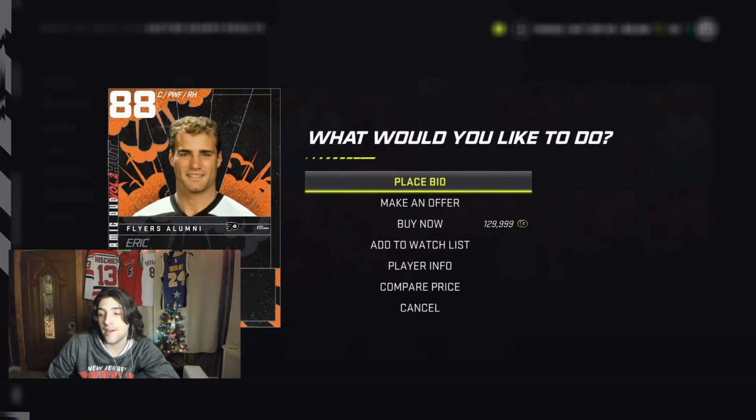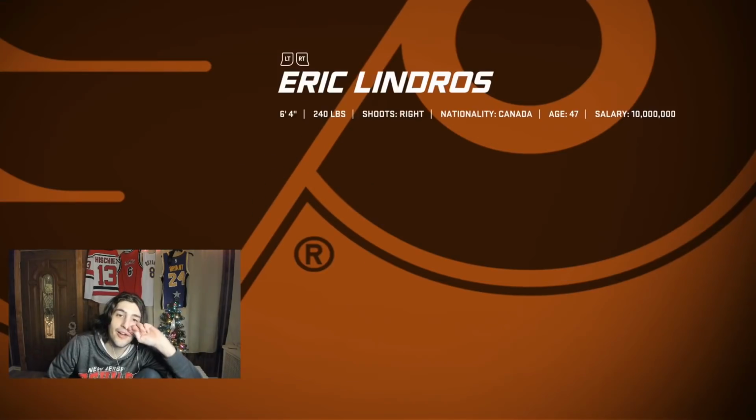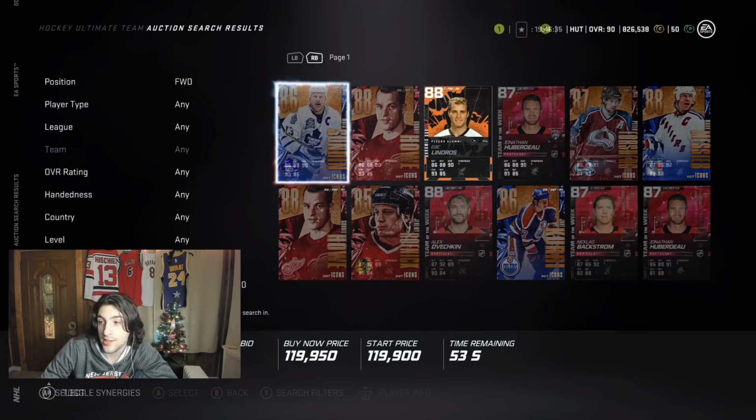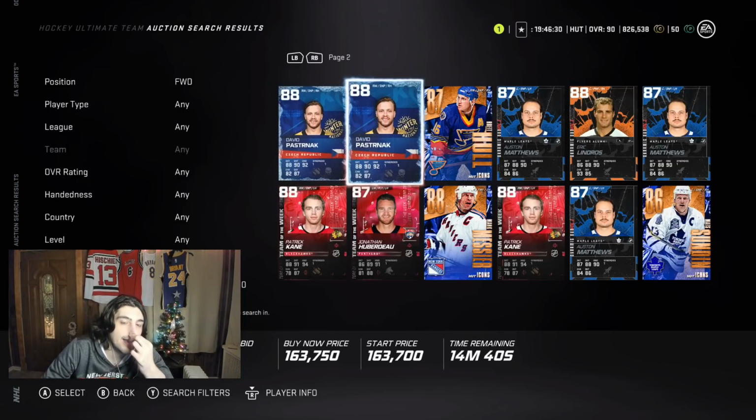So right away, one of my favorite cards that I still use, of course, on my team, Untradeable Edition, Lindros. You get this card for around 120K with Howitzer and Distributor. You get to the 89 speed, 89 face-offs, super good shot, 6'4", 240. He's a big boy, Eric is, but I absolutely love this card. I recommend Lindros. Oh my goodness, he's so good. Trust me, guys. He's very, very good. If you have the coins, he's a good center. I recommend him, absolutely. Pastrnak, I think, is a little overpriced. The synergies really drag him down.